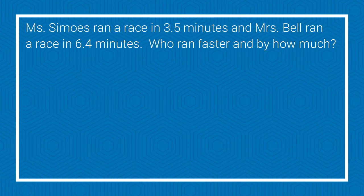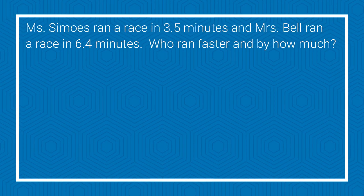So again, thank you, Aidelyn, for answering yesterday's math Mad Lib puzzle about Miss Simoes and Miss Bell running. And the problem was Miss Simoes ran a race in 3 5/10 minutes, and Mrs. Bell ran a race in 6 4/10 minutes. Who ran faster and by how much?